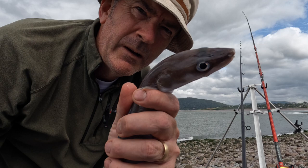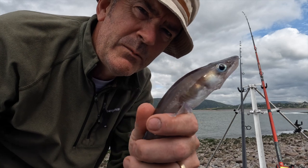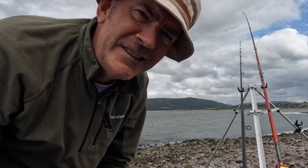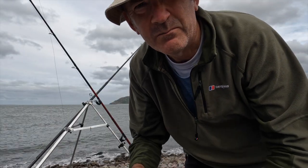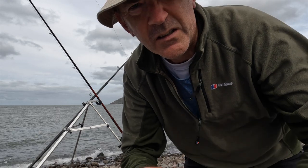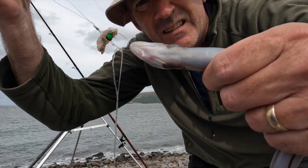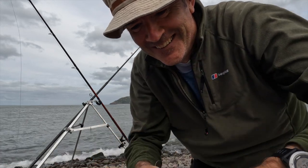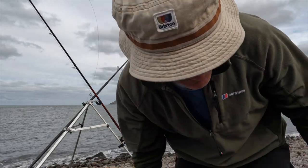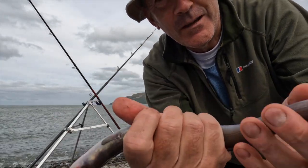Well, the other rod that was tapping away while I had that little tope just had this tiny strap conger, which is probably more of what I was expecting to catch here today. Anyway, let's put him back in. Here's another massive specimen. Didn't even see the bite on this massive conger. Absolutely tiny. Seen bigger sandeels. Anyway, let's get him back in.